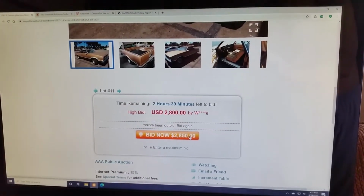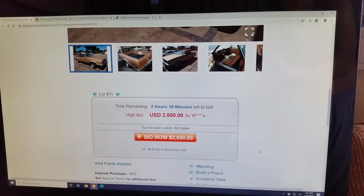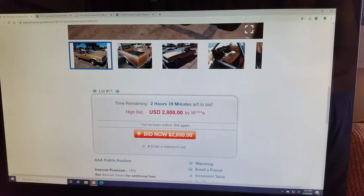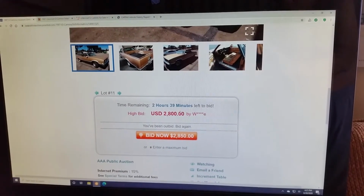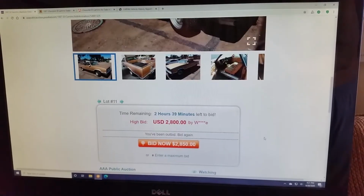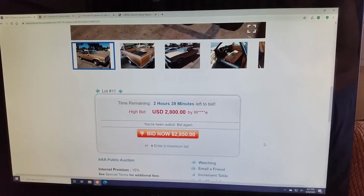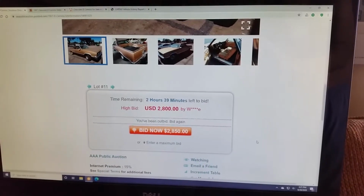High bid is $2,800. Okay, so I've been outbid. So somebody else has a higher bid than mine. Somebody bid $2,800. I bid $27.50. So it's going to end in 2 hours and 39 minutes. So I'm going to place another bid, but I'm not going to place it yet. I'm going to wait till the auction gets close to the end. So I'll be back shortly, and I'll let you know what happens.